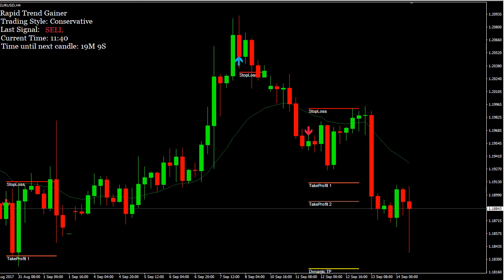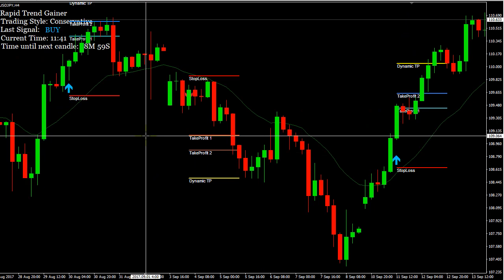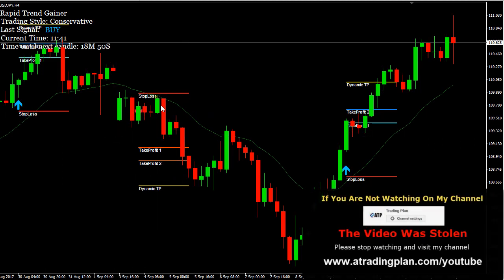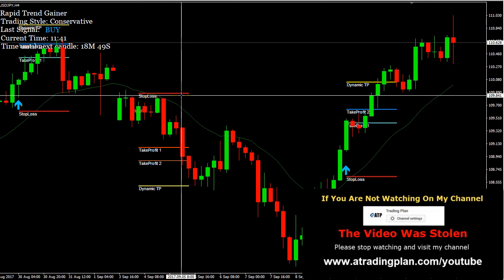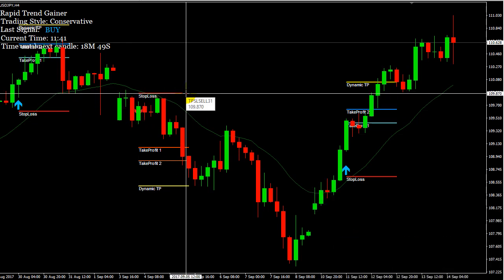Let's take a look at our US dollar Japanese yen. Beginning of September is right here. Right here, we get a short setup. Do we take it? You bet we do. We're below our moving average. It challenges the stop, doesn't quite get to the stop. The stop is at 109.87.